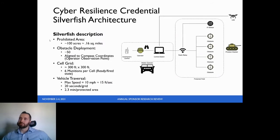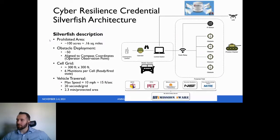Let's see. So, cyber resilience. This is the Silverfish side of things. One of the things that's a little bit different about the Silverfish side is that it's actually in Genesis, which is a different MBSE tool. And we have some of these models that are constructed for the Silverfish.